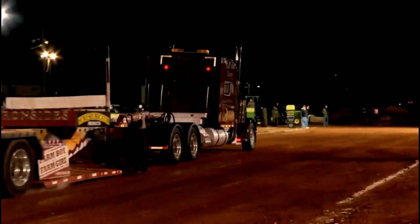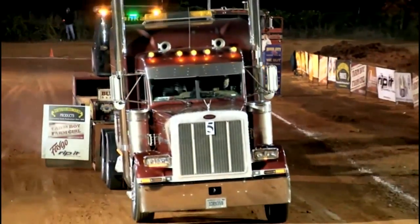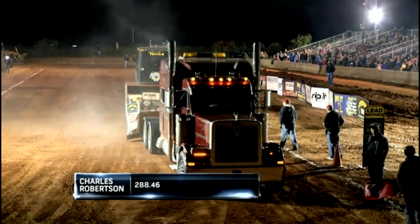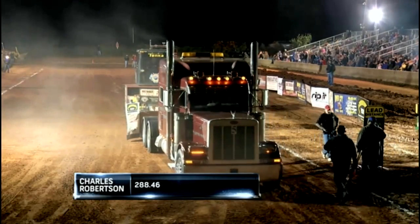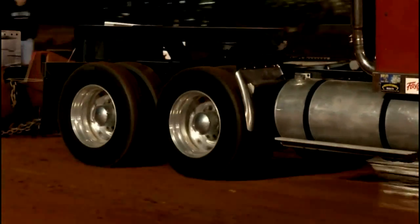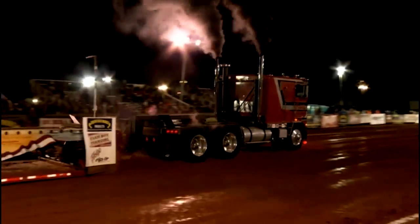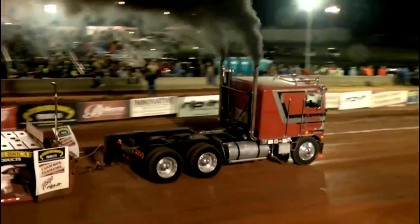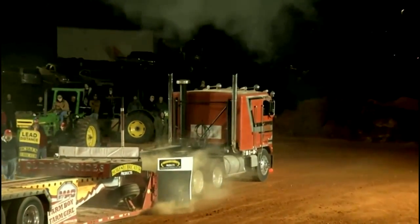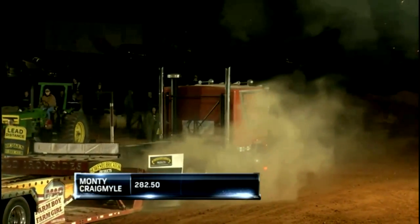Charles Robertson goes first. Charles getting the truck down the way, laying down good. He has a problem sometimes on these hard tracks where it bounces. Hopefully it'll hold out for Charles. But Monty Craigmile, Ted, he is geared up for this event. Let's see if the Kenworth can beat the Peterbilt. Well, he needs 288.46 feet to do that. Hey, looks like he may get it done. He's close, Tom. He's going. You see the Howes Lube lead distance marker. Did he do it? No, it's going to Charles Robertson. They dumped all the weight on the sled they possibly could. Are you happy? Yeah, I'm happy for a street truck, yeah.